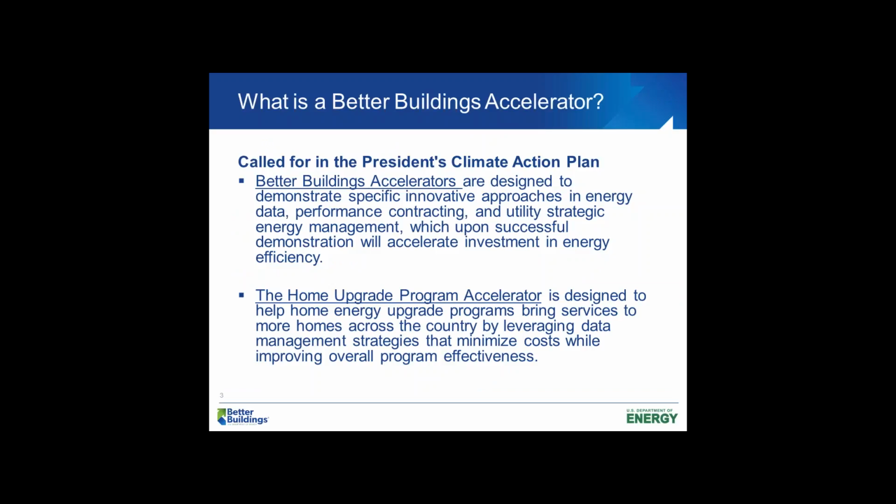To start with, I want to explain a little bit about what Better Buildings Accelerator is. The Department of Energy has a Better Buildings Initiative, which is a national leadership initiative, which calls on corporate CEOs, university presidents, utilities, state and local officials, and other leaders to make substantial commitments to improve the energy efficiency of their buildings and plants.